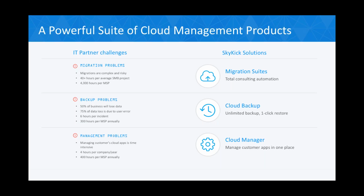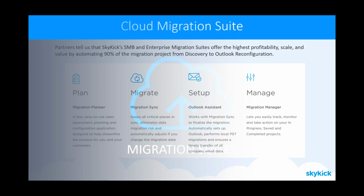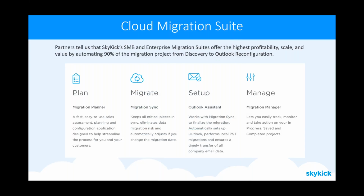I'm going to pause on backup and management just because of time, because we have a lot to cover today. And I'm going to deep dive into our Migration Suites product. So Cloud Migration Suite, as its name implies, has a number of different applications which work together seamlessly to enable you to deliver a great experience for your customer. So the first part of our application, I will go through this end-to-end in a minute, is our Migration Planner. So this is actually a sales, pre-sales, and consultant tool all in one. And it helps you work with the customer to discover what they really have, to configure it, and to set the migration going. It's very, very flexible.